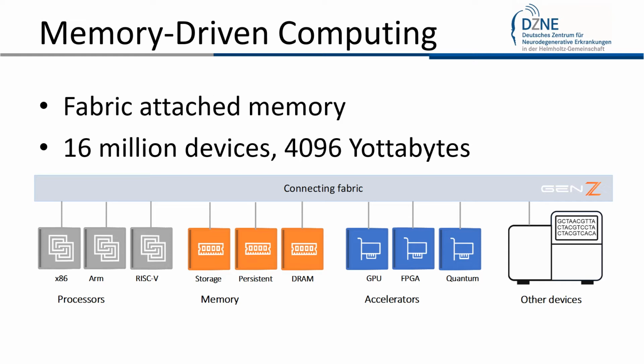We can connect different device types, so all kinds of processors, architecture independent, also different kinds of storage, so traditional storage, persistent memory, DRAM, and everything in between that we consider necessary. It is also possible to connect accelerators. Typical examples are GPUs and FPGAs, but in principle the interface is also compatible with future approaches, so that you can think of integrating quantum devices once they become widely available.